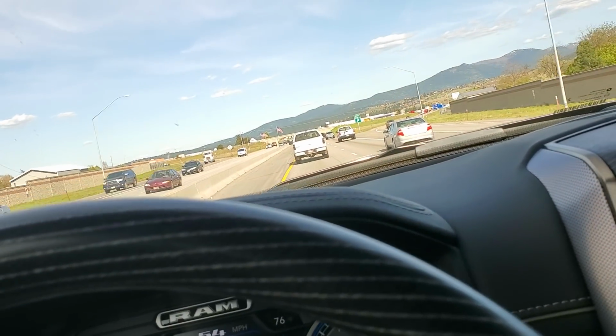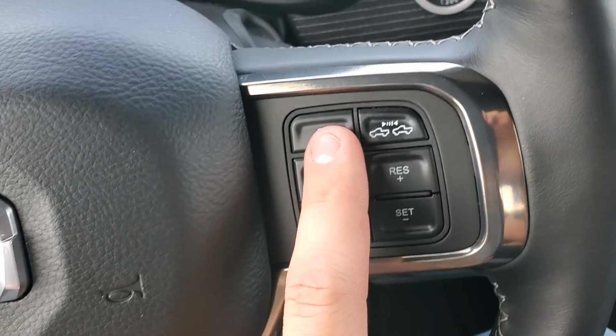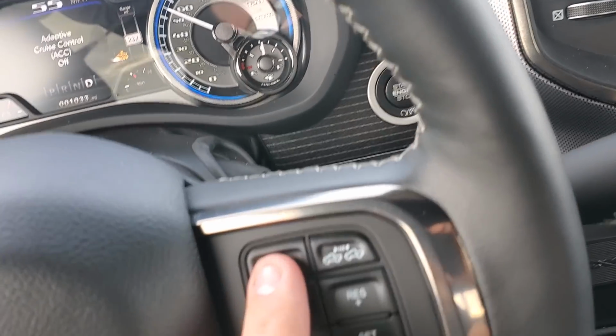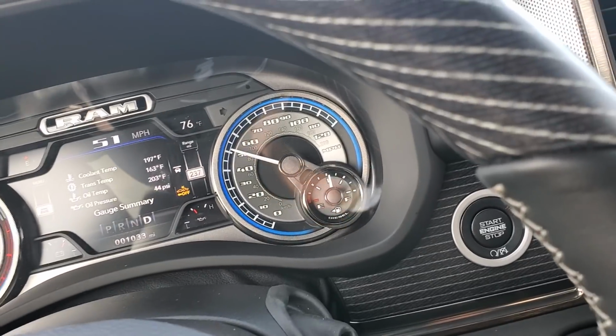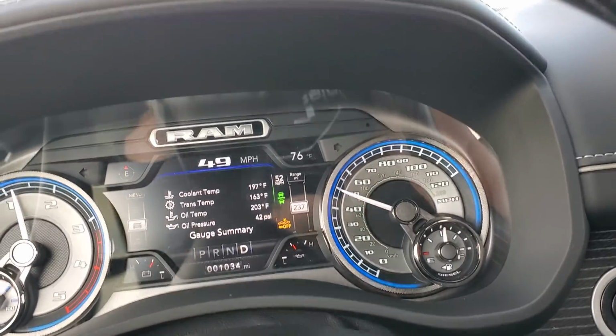So how do you turn it off? Off is pretty easy, right? Off is easy, but on, so you got cruise control here, right? And then on-off cruise, and this is the radar system. So that's off and that's on. It's like preset, and now you set it like you would cruise, and you select your speed.